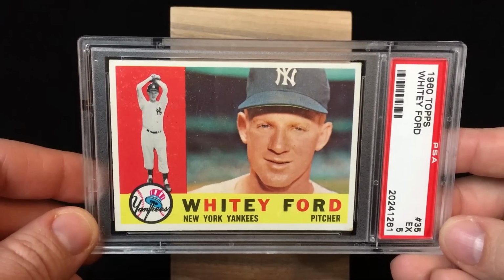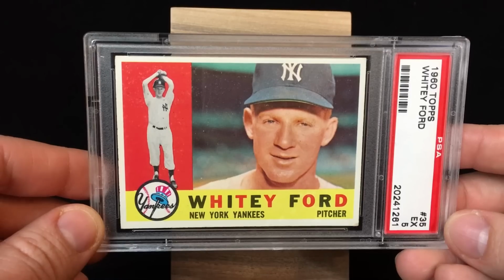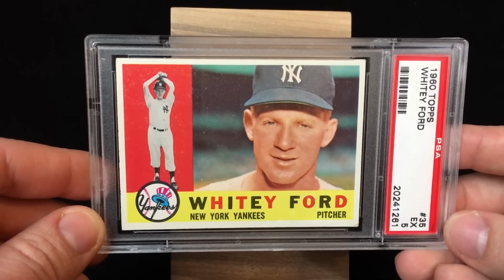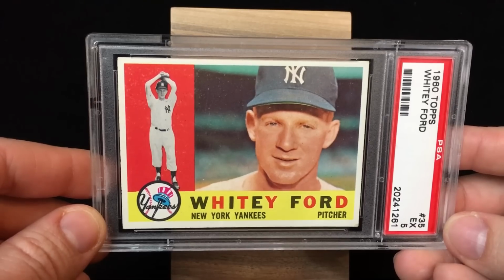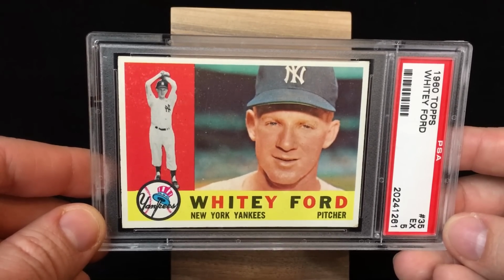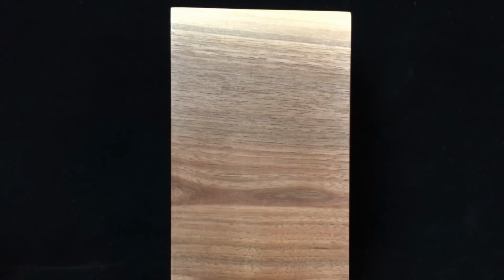Always happy to pick up some of these sweet old Hall of Famers when you can get them at a really reasonable price. So cool Whitey Ford there. Always liked Whitey Ford, and I've always kept an eye on his stuff. So if I see him at a good price, I'm going to pick him up. So really nice vintage slabbed pickup there.